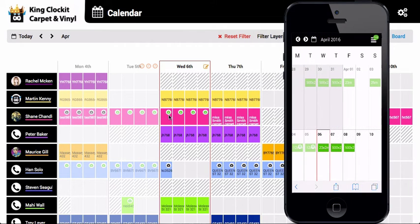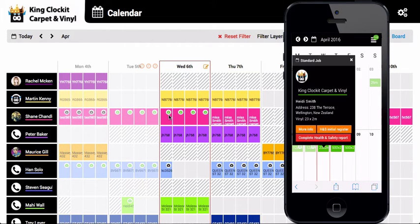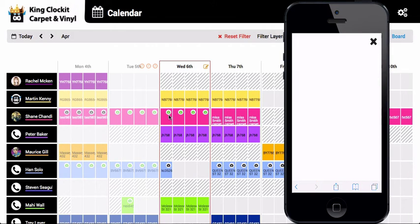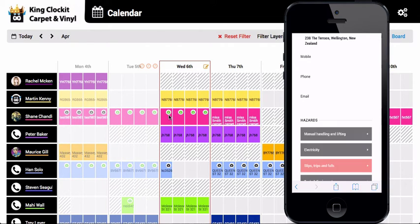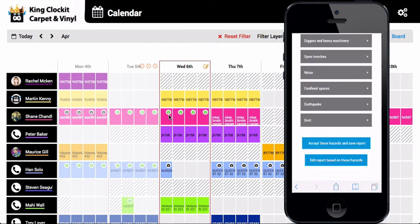Now, as an installer, they're going to see it on their phone, so we're going to go in here and have a look. And you're going to see that the health and safety initial register's been loaded. And now that we're on site, we're going to re-look at the hazards and complete our own health and safety report. As an installer, we've got our details and the customer details addressed there, and then we're going to scroll straight to the bottom, and there's two options here. We can either accept these hazards and save the report, or edit the report based on these hazards.